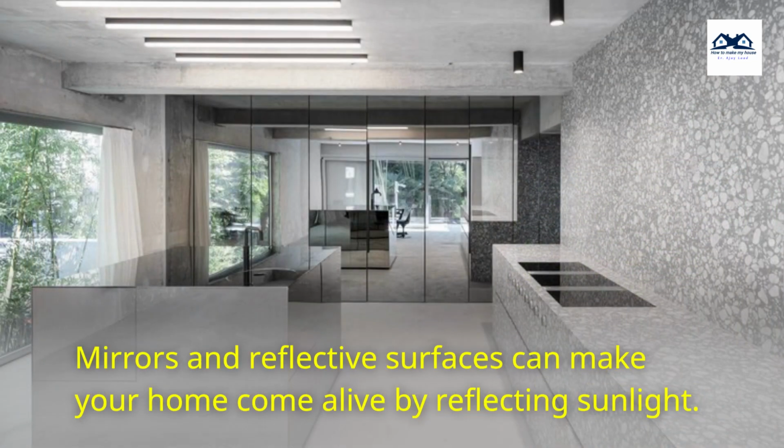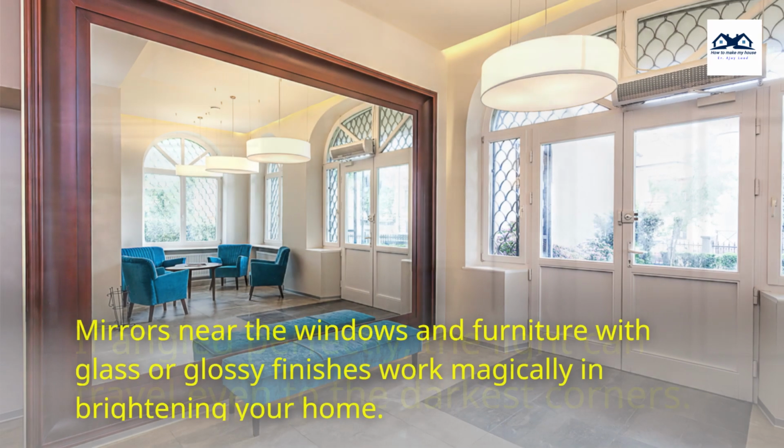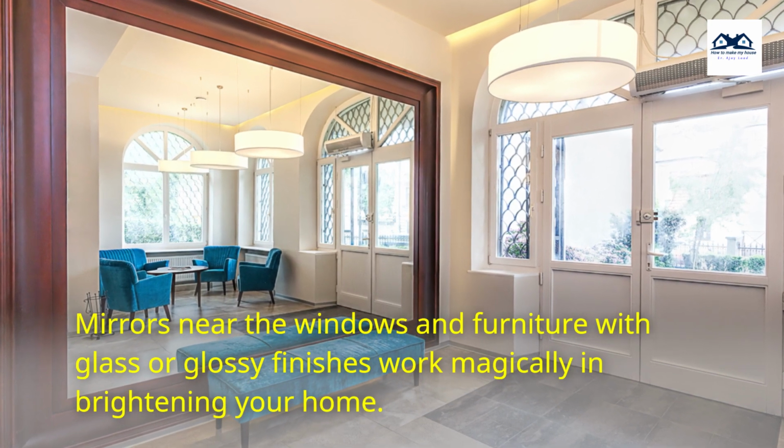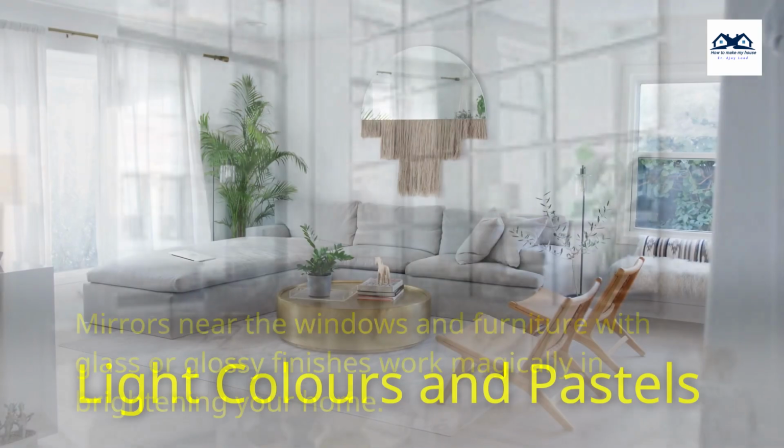Mirrors and reflective surfaces. Mirrors and reflective surfaces can make your home come alive by reflecting sunlight. If angled perfectly, the light can travel even to the darkest corners. Mirrors near the windows and furniture with glass or glossy finishes work magically in brightening your home.